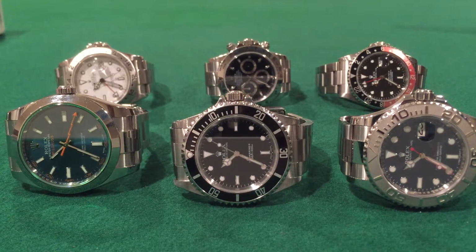Going into vintage Rolexes will make you an extremely anal person. I don't know if it makes you anal, or maybe you're an anal person to begin with, and therefore you can go into vintage Rolex. For me, I just don't have it in me. I love the modern Rolexes.